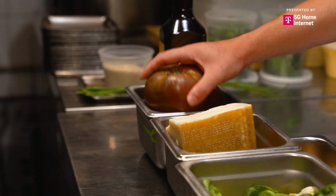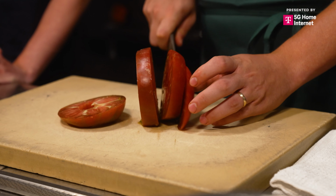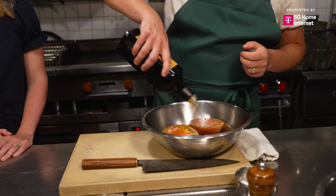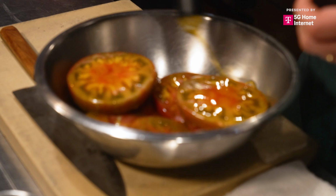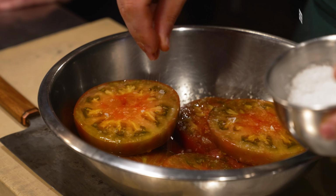First step is we're going to cut and marinate the tomatoes. We're going to slice the tomatoes into really nice large chunks. If you're having a good tomato sandwich, you want a nice thick steak, almost. Sort of spicy olive oil will work really well with the sweetness of the tomatoes, and be quite generous with it. Then we'll add quite a lot of salt, and tomatoes really can take a lot of salt.